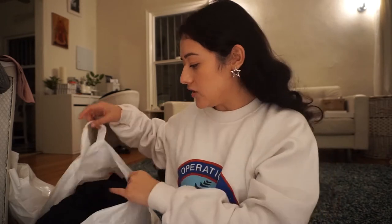I went to four places. Honestly, I do feel a bit guilty because I went to fast fashion stores, and I've been trying to get away from that for a while. But when I just need a basic sweater, I can't just order online, especially if I want it immediately. Most of these things are for work. If you want to see how I style them out of work, let me know in the comments. So let's start off with H&M.